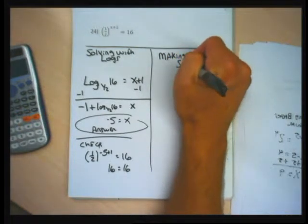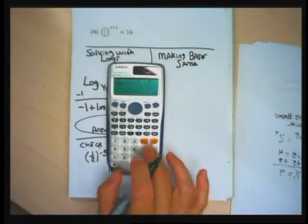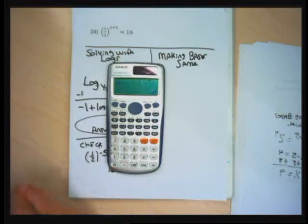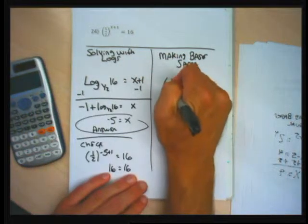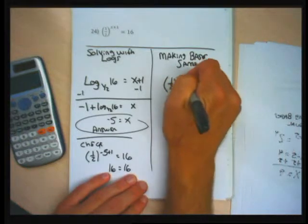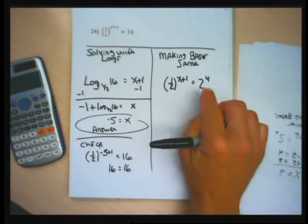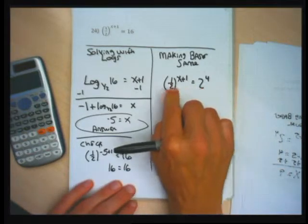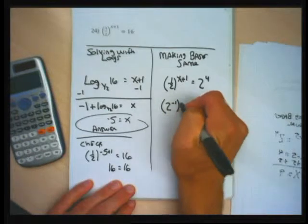So I can make the base the same. First I could do a prime factor tree for 16. 16 is equal to 2 to the 4th. So I can write this as (1/2) to the x plus 1 power equals 2 to the 4th. I need to change both sides to have a base of 2. I'm going to rewrite 1/2 as 2 to the negative 1 power.